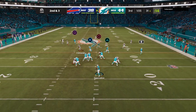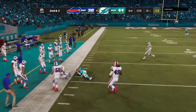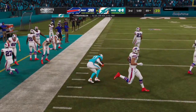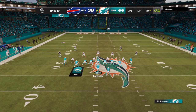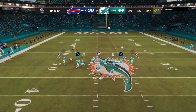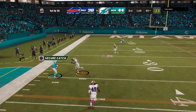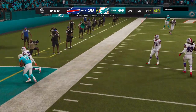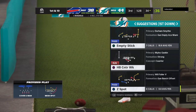To throw again on second down. Tua. This will be caught. It's Waddle. And he'll be taken down, but not before they work it across midfield. Worth noting, that visiting sideline is getting the worst of the sun right now. It can definitely play a factor, especially because the other sideline is in full shade. And he is out of bounds inside the 35.